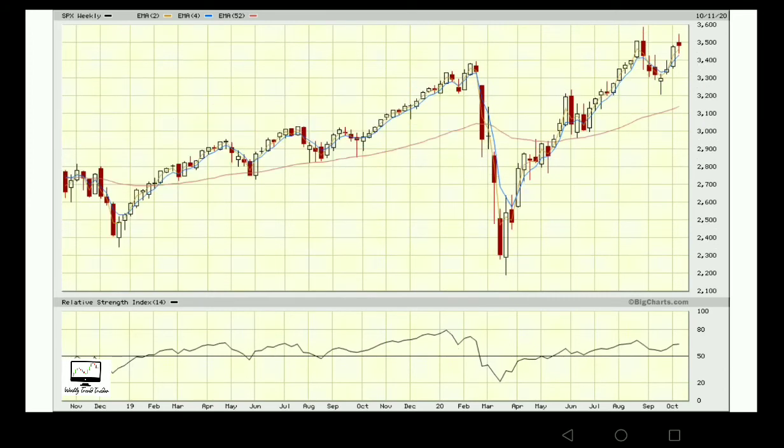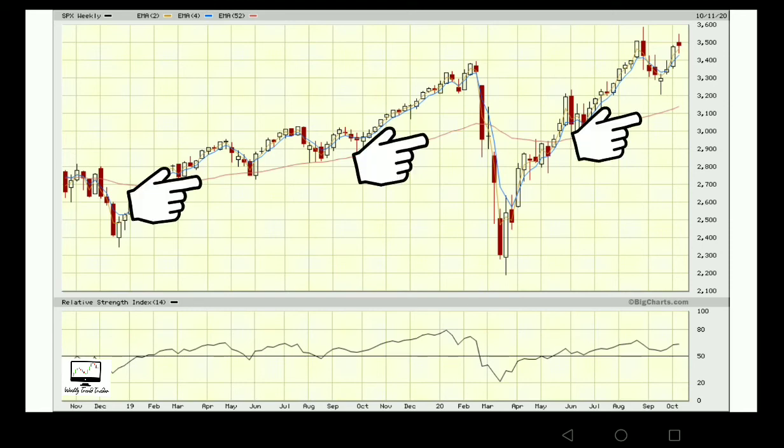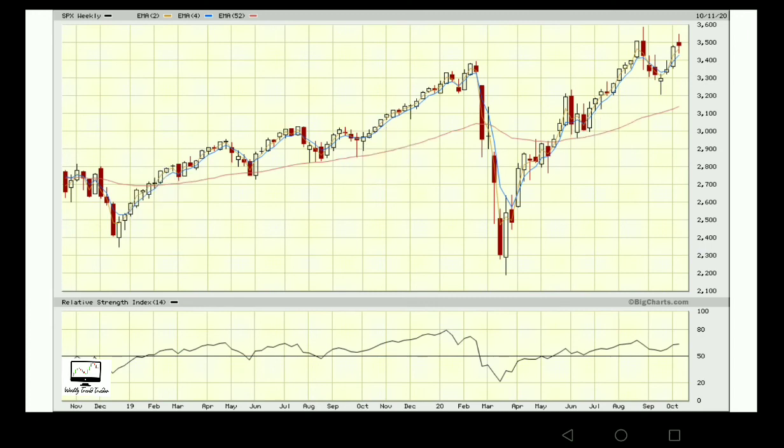So here's the S&P 500. There we've got that rising 52-week moving average. Look at the situation here. The market ran up again in August. And look what happened at that 35.50 level. 35.50, we ran up there and we had price rejection.